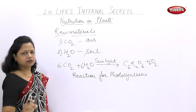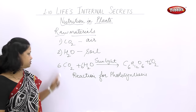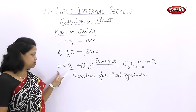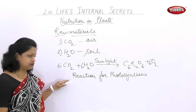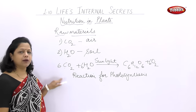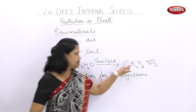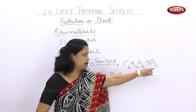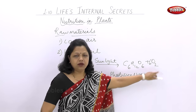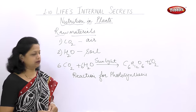Very specific question: if you are asked to just write the chemical reaction involved in photosynthesis, you have to write this reaction. Just remember, you have to write under it what it means. CO2, write under it carbon dioxide. H2O, write under it water. C6H12O6 is the product, write under it carbohydrate, and this is oxygen.